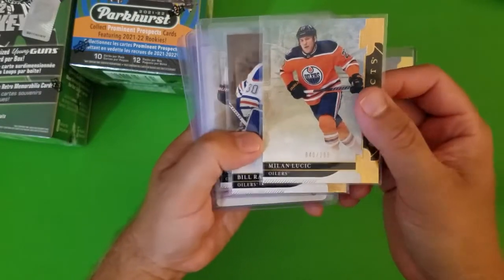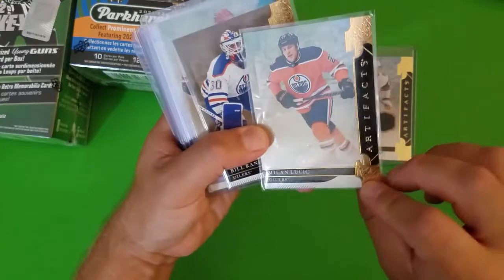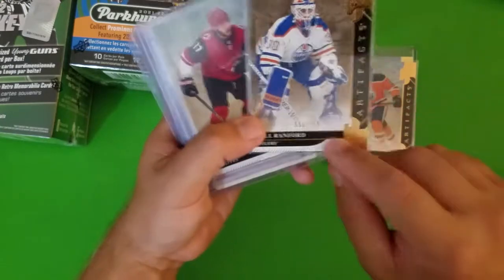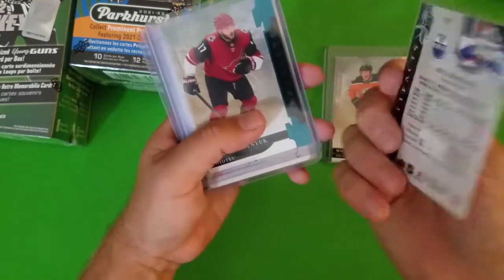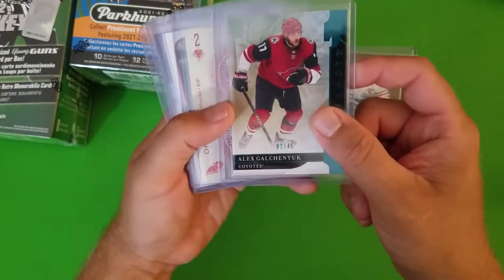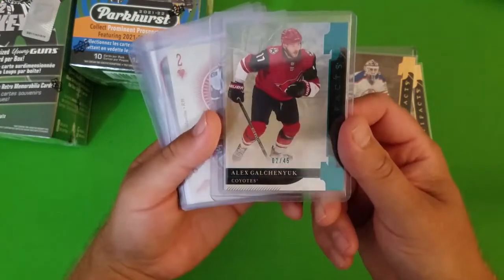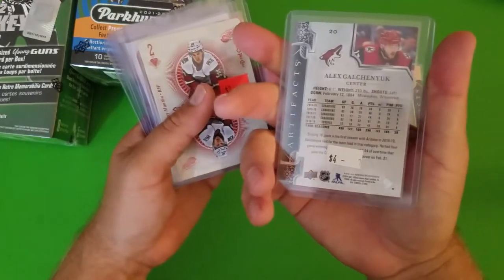Milan Lukic. I think that's how it's pronounced. At a 299, it's I guess the copper. I'm not sure. I'm not positive on that one. And then a Bill Ranford, 299 out of 299. That's I think one of the legend cards from that area. Yeah. And then an Alex Galchenyuk, I'm not sure how to pronounce that, but that was at a 45 for $4.